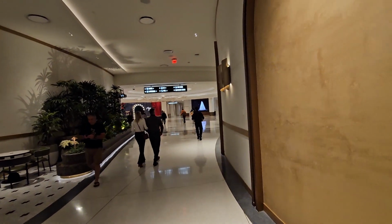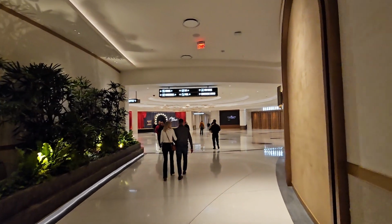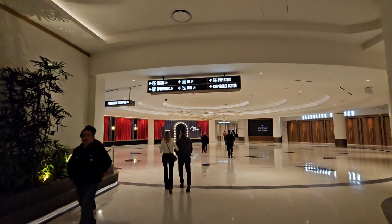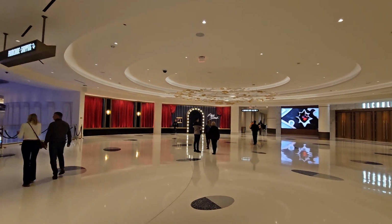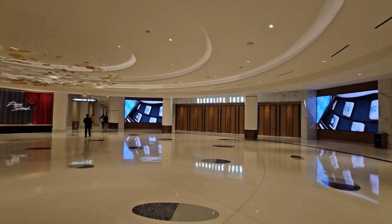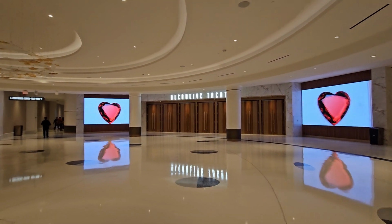And then of course there's all the higher end dining options around here. Downstairs, Poppy Steak. Is that Club Live? Oh, they have a Club Live here too. I know that's a very famous club out there in Miami. That's cool. This is where good things happen.